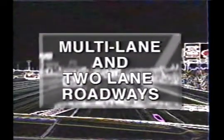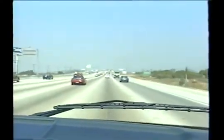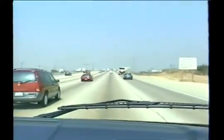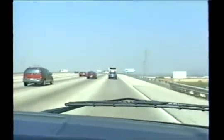Multi-lane and two-lane roadways. Highway driving may not seem as complex as city driving, but the high speeds raise the safety stakes considerably. In addition to the basic necessities of scanning and keeping a cushion of safety, there are additional defensive driving skills and techniques you can use to reduce your chances of a highway collision.